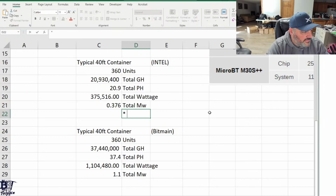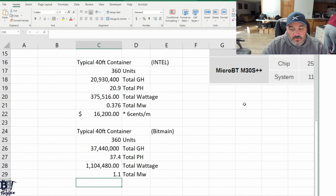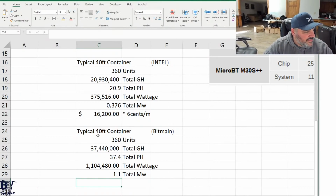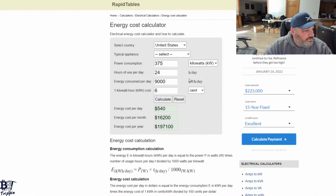At, let's say, 6 cents a month. Put this in dollars. And then let's go into, don't mind Miss BBT coming in there. Let's see here. Let's go here. Let's do 1103. Huge difference, my dudes. 47,600.